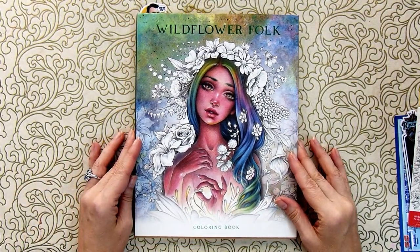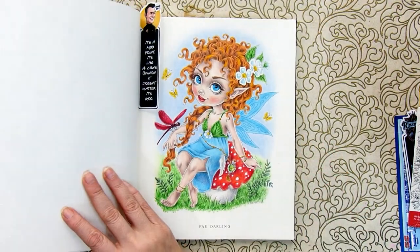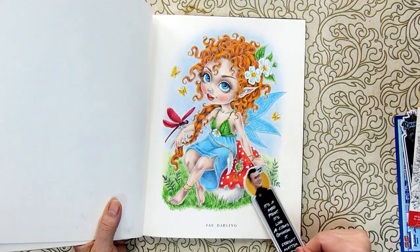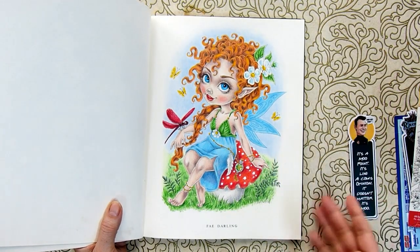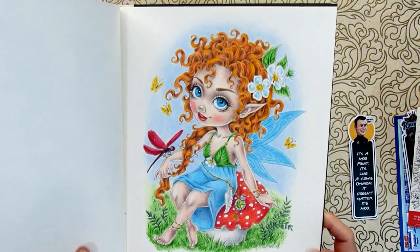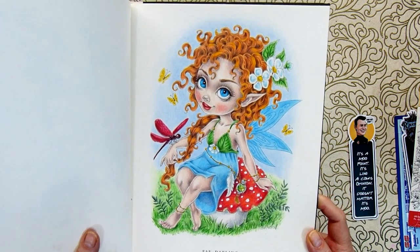White Flower of Folk by Christine Caron. And this illustration was colored for the prompt a mushroom. Looks pretty, but I'm not that much excited about this illustration. It's just like, it's pretty. That's it.